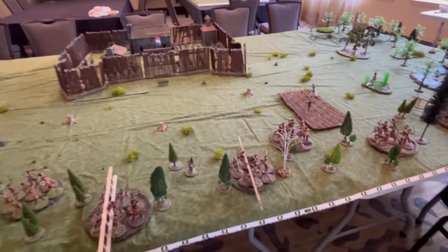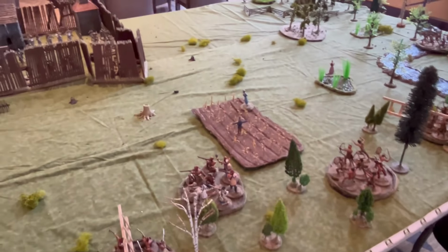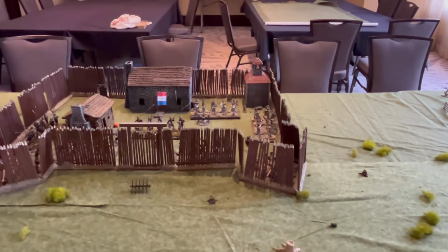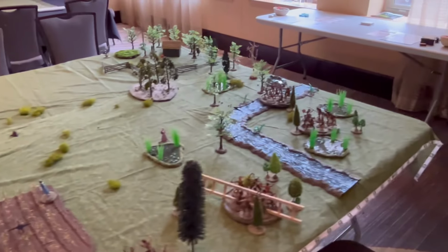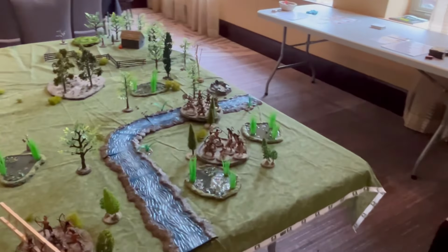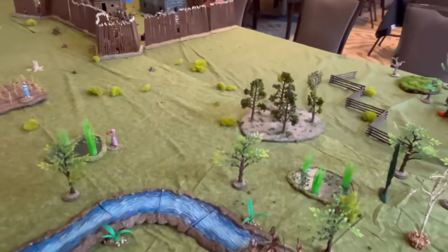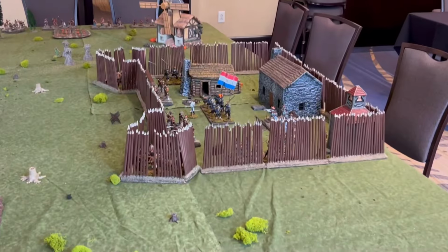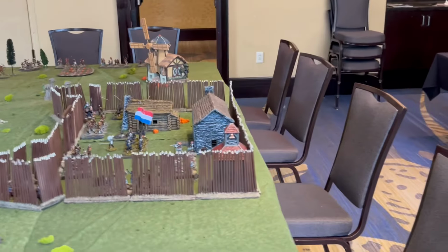They have their Native Americans. I'm going to say the time period here must be around 1650, but I'm totally guessing. They're not here yet. We'll come around this side of the table. 54mm is really stunning, but so is their table. Let's take a look at their fort in detail.